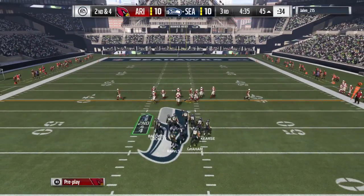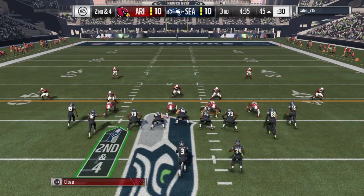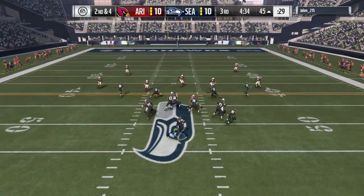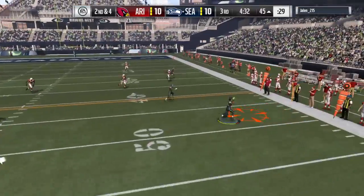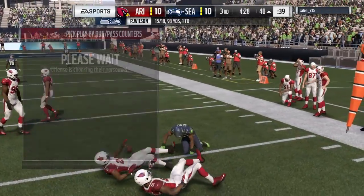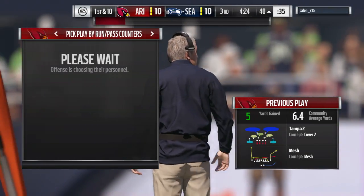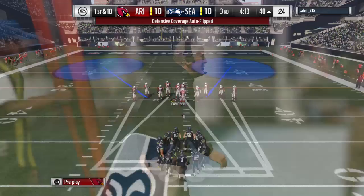Second down and 4. And the D-line pinching together must be expecting the run. Wilson out to the flat. That's complete to his running back. And he'll be brought down, it looks like right at the 40. 5 yards is the pickup there as that extends this drive.